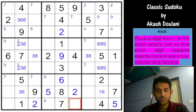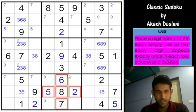So all so far smooth and standard solve. There is not even a single tough step until now. So 2, 5, 6, 7, 8 in box 8. So we need 1, 3, 4 and 9.